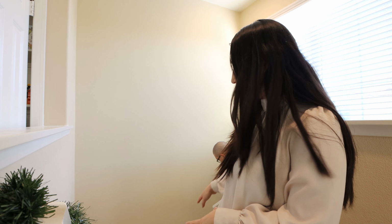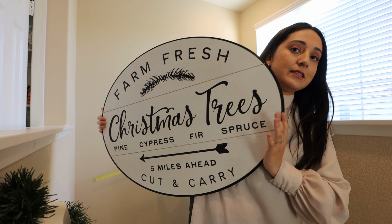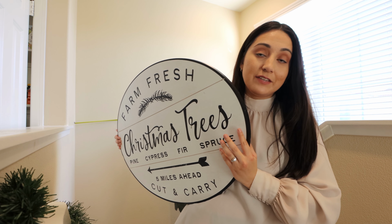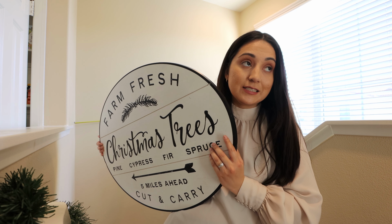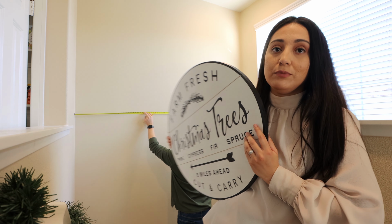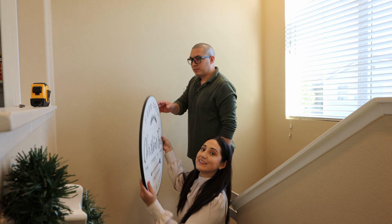We're trying to figure out how to hang our traditional Christmas signage, which is going to be this one right here. This is our traditional signage. We weren't able to put it up last year because we were living at my parents' house during this time of the year. And this year we can go ahead and put this up. So hubby is measuring the wall, ready to hang this.